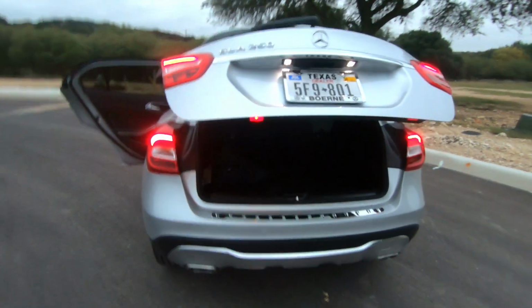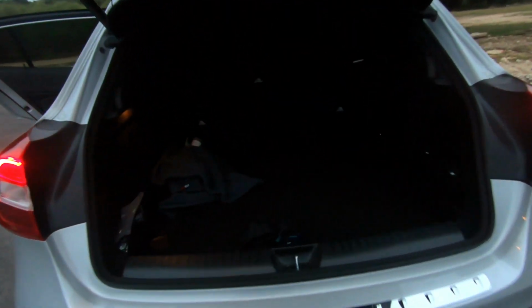It does have this built-in hatchback cover that allows you to keep things private, kind of like a trunk, and then you could take it off if you needed to load something a little bigger. Again, you're getting a little bit more utility than the CLA, but overall the back seat and rear storage are minimal and cramped. Number 7, the infotainment system.